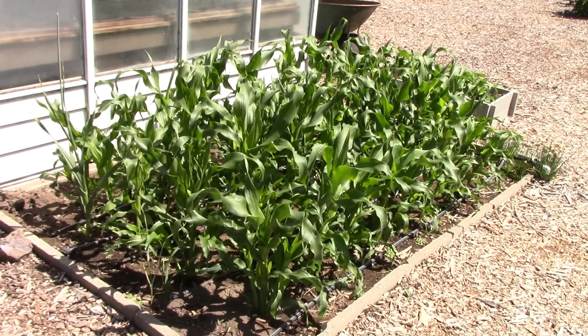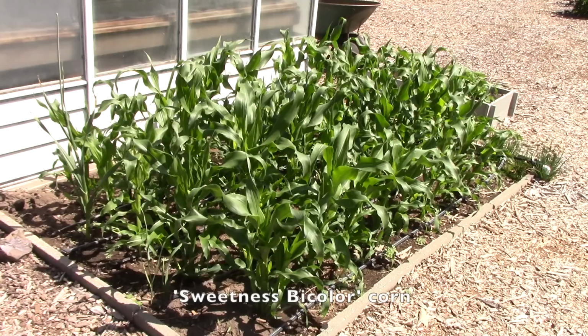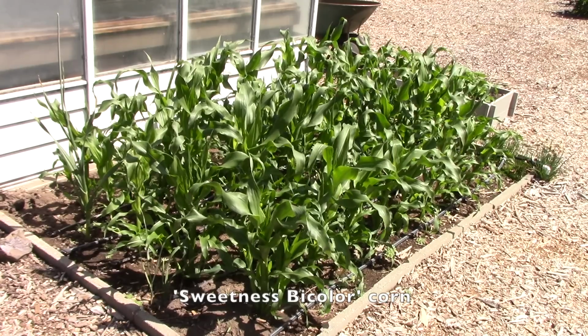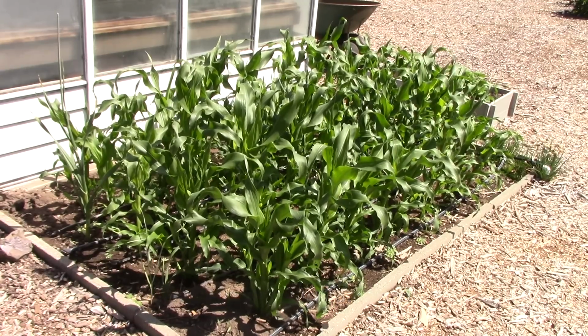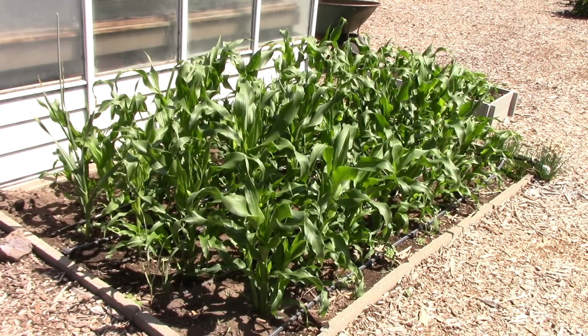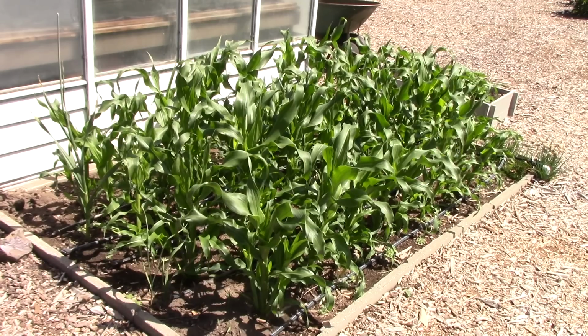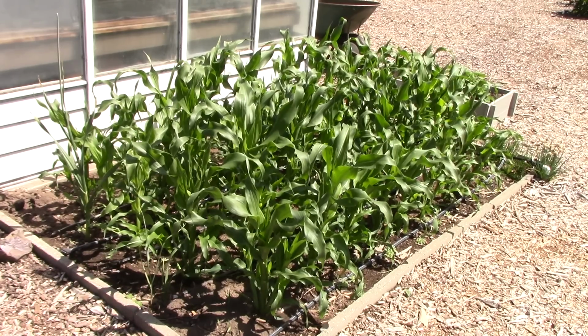They are really hitting their stride, and the variety is Sweetness Bicolor. It's our all-time favorite corn variety, and I'm very excited about this. As I mentioned earlier, we're doing a succession planting after the peas are finished, and we're also going to do one after the lettuce is finished. So yeah, we really like corn.